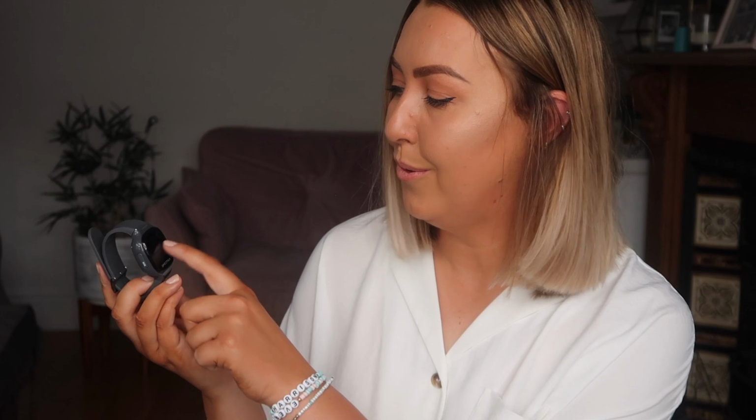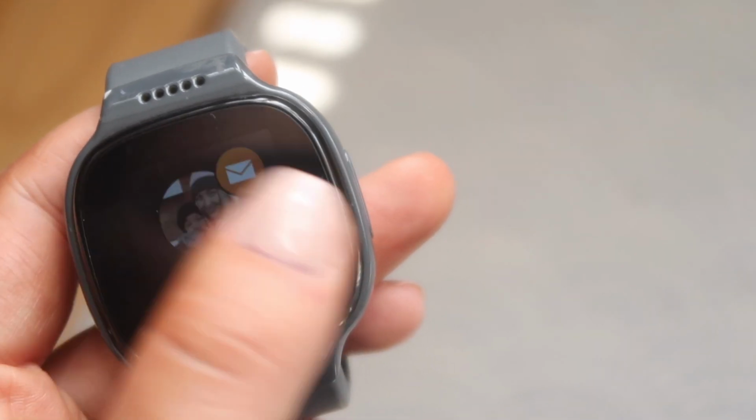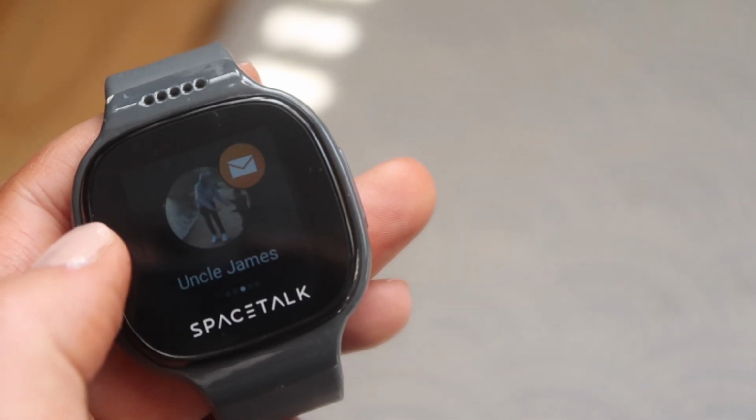In terms of the phone calls, when you click on a contact, you can go along and see your contacts with a lovely little photo, which makes it easy for kids to make that phone call.